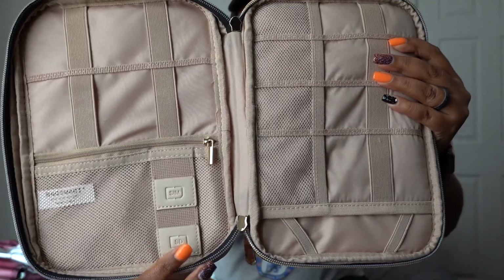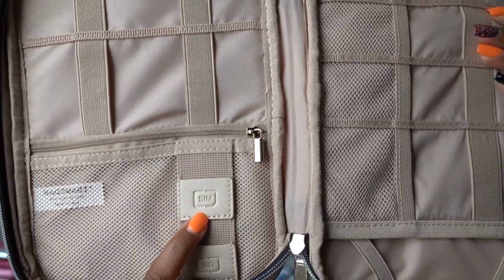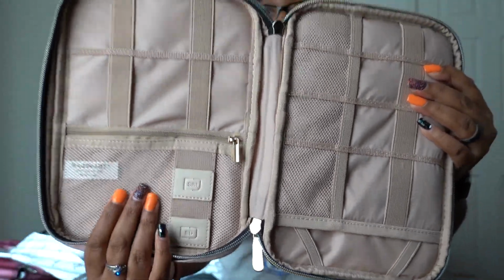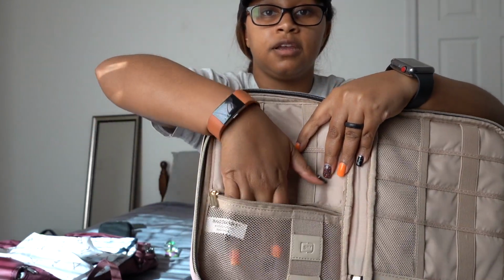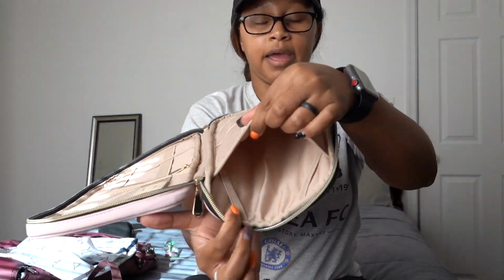And since I am a travel vlogger now, this is super duper convenient because it has the little SD card slots that you can use for your cameras. So I thought that was really, really cool. There's also a little zip compartment right here where you can put extra things in there if you want. I think this can also hold a small enough tablet or iPad, or even a little notebook or whatnot. You can put it in there.